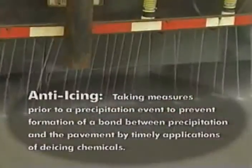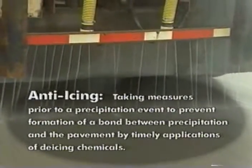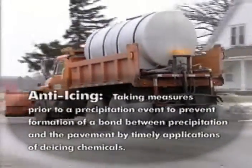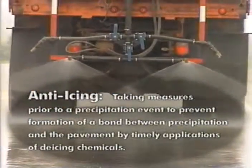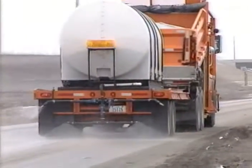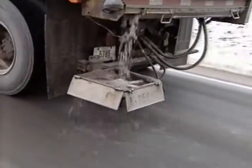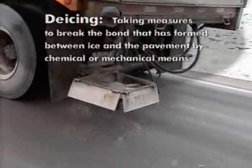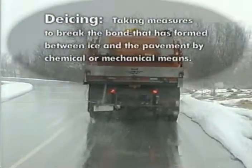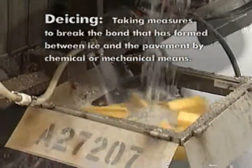As the term anti-icing implies, it is taking measures prior to a precipitation event to prevent the formation of a bond between precipitation and the pavement by timely application of de-icing chemicals. In other words, anti-icing is a proactive weather-fighting measure. On the other hand, de-icing is a reactive measure to break the bond that is formed between the ice and the pavement by chemical or mechanical means, or a combination of the two.